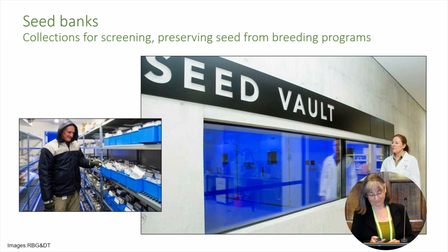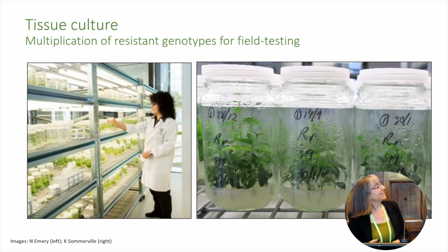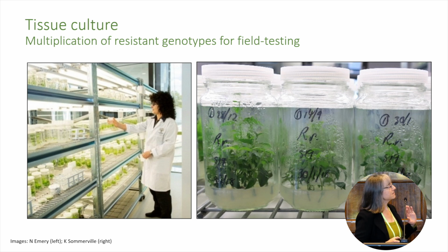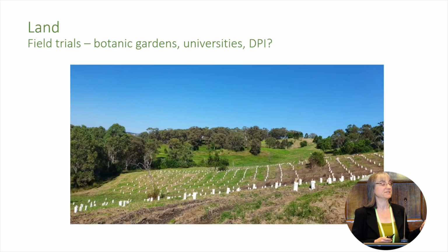Tissue culture. Why has that not come up? So, tissue culture is not necessarily necessary for the breeding program, but it is something that we could potentially use if we get a number of individuals and we want to do field trials at different areas with those same resistant individuals. We could potentially multiply those up with tissue culture. So it's an option, not necessarily a necessity, but it's good to have that there as an option.